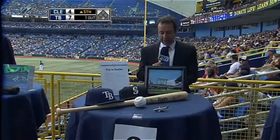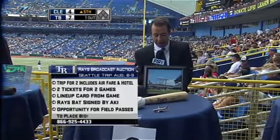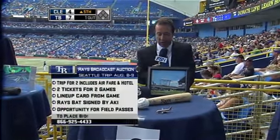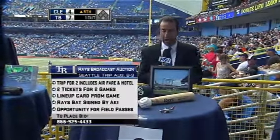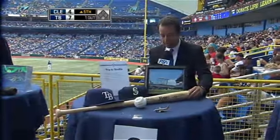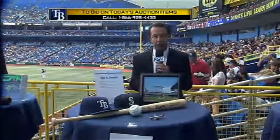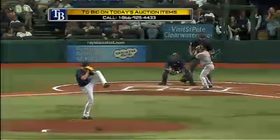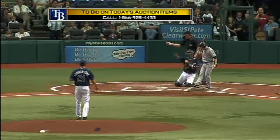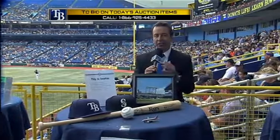And once again, for an auction update, here's Todd Callis. All right, Dwayne, we have another item, number 3. It's going to be a Saturday and Sunday in Seattle, and the bid is up to $2,500 right now. Here's what it includes: 2 tickets, airfare, hotel, tickets to 2 different games at Safeco Field against the Mariners when the Rays are in town, the lineup card for the game, and this autographed bat by Akinori Iwamura, as well as, weather permitting, passes to be on the field for batting practice. S. Walton has the high bid. It's August 8th and 9th in Seattle. A little flight out there and a chance to go to one of the best stadiums in the Major League, Safeco Field.